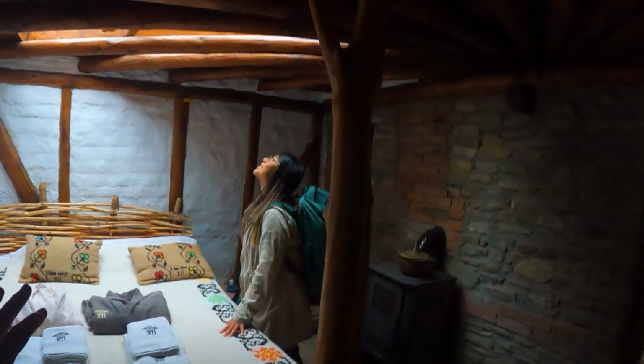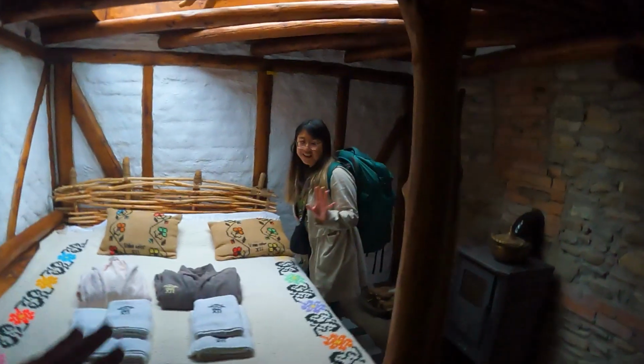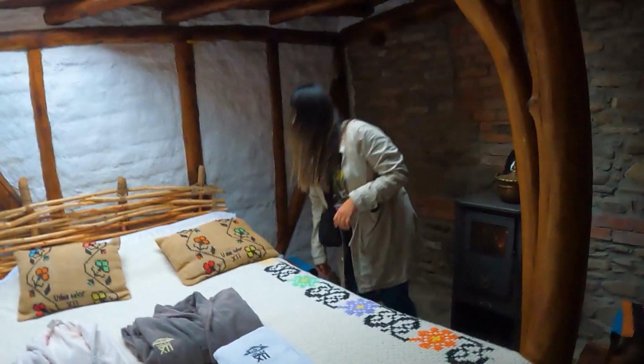Dude, what a place! So cute. By the way, it's a bit dark in here because there is no electricity. We are meant to live like we're here 2,000 years ago. My understanding is the area out front has electricity and Wi-Fi and everything, where there's a restaurant and everybody can chill. But our actual room is gonna be no electricity, sort of like a retreat.